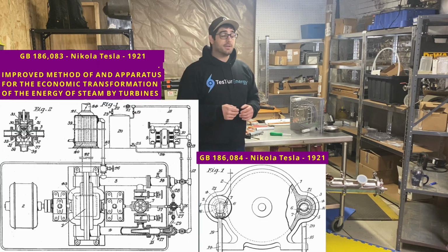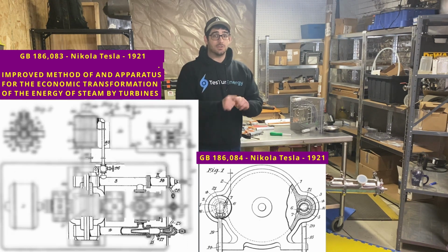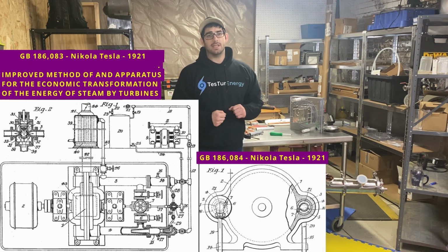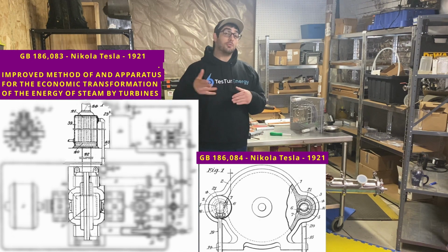Tesla has a patent, GB186083, where he does a combustion plus steam turbine all in one, where they go into the turbine in a single nozzle, or there's dual nozzle, but together the steam and combustion go together into the turbine. And any of the heat energy that's not used in the turbine for electrical energy then goes out the exhaust, and he routes the exhaust through another boiler.